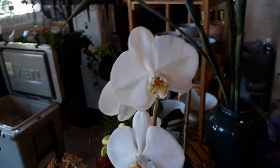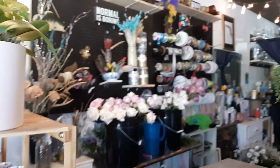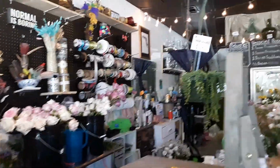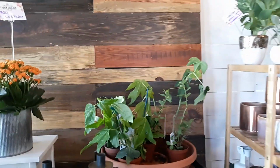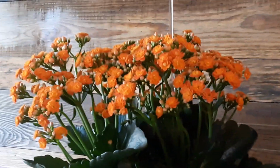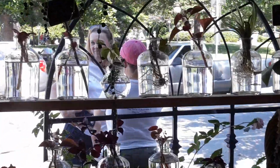That's a beautiful orchid. Bird of paradise. There's some roses over there. Tiger Lillies Floral right here in Hamilton, Georgia. That's a good idea, Heather. I have my moments. That's a calancho. Isn't that pretty? That's a root bar right there.